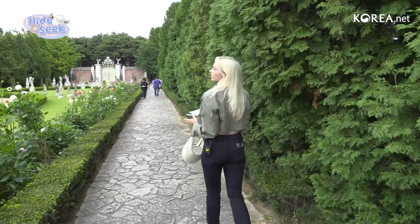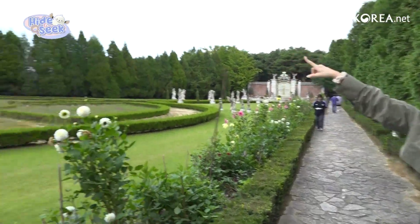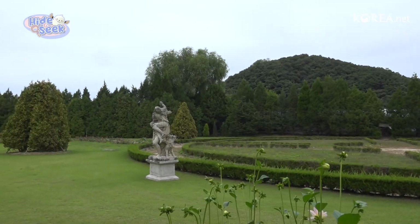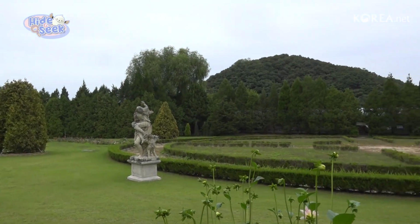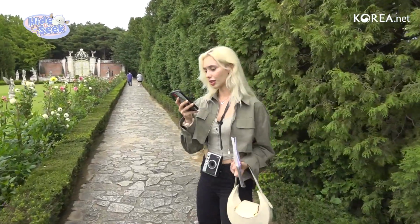Gorgeous, darling, gorgeous. And then something else about Korea, like the landscape, I just noticed this, that giant mountain over there as well. There's mountains all around. That place is huge. Yes, it is very huge.